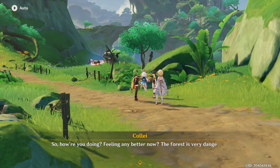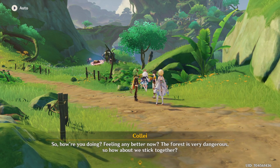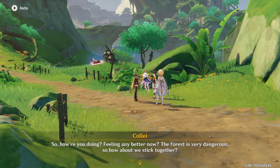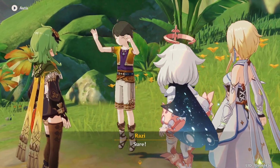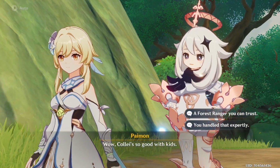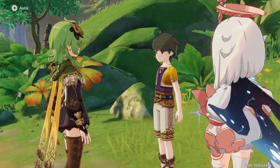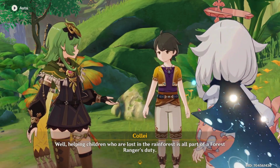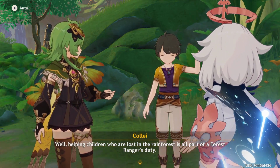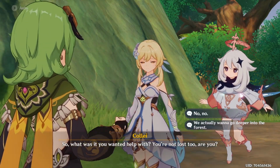So, how are you doing? Feeling any better now? The forest is very dangerous, so how about we stick together? Sure. Wow, COLLEI's so good with kids. Well, helping children who are lost in the rainforest is all part of a forest ranger's duty. So, what was it you wanted help with? You're not lost too, are you?